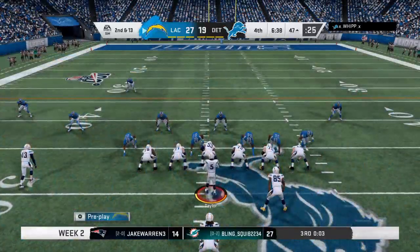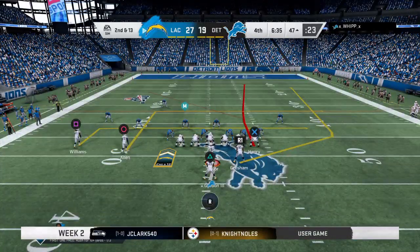Got it. 40's Mike, 40's Mike, right there. I'm going to run you over.